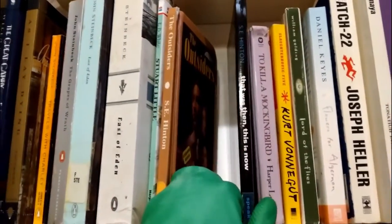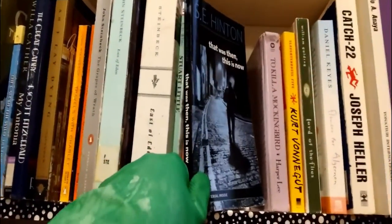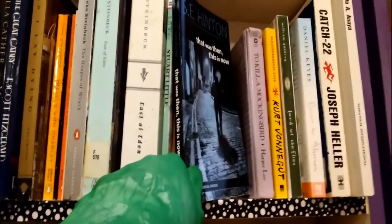And then the better S.E. Hinton book, in my opinion, it's like a sequel, but you can read it on its own. That was That Was Then, This Is Now. It's a really great young adult book.